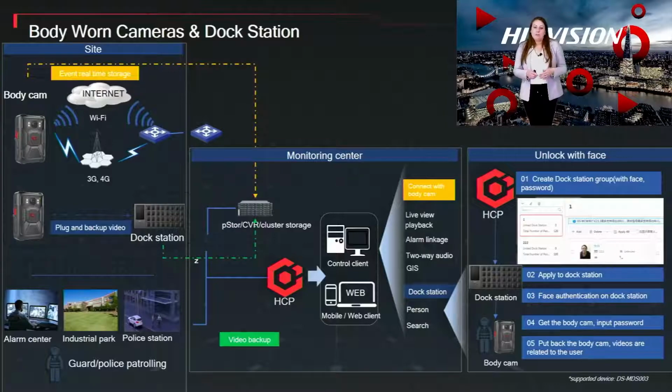We also now support video backup from the dock station to a central store. Again, you'll need a PC store or cluster storage, and that can be event footage or all footage on a scheduled video backup. Again, this is something I've seen in tenders that we couldn't achieve before, so this is a great improvement.